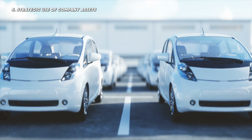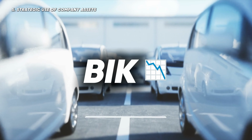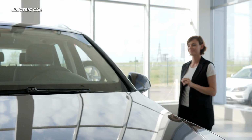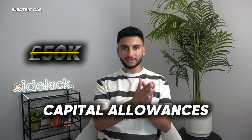However, electric cars are, because the benefit in kind rate, i.e. the amount you need to pay to use that asset personally, is very low. Let's look at an electric car in a little bit more detail. When you buy that electric car, provided it's brand new, it's going to come off your company's taxable profits through what we call capital allowances. That means if you paid £50,000 for the car, you can take £50,000 off your profits in that first year.